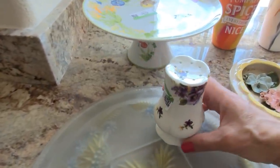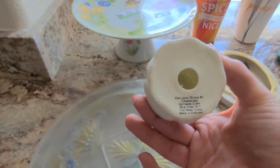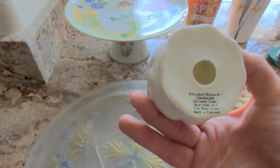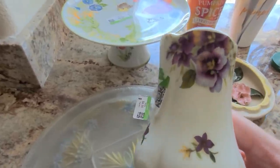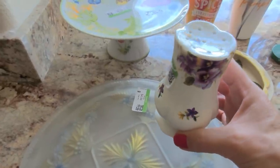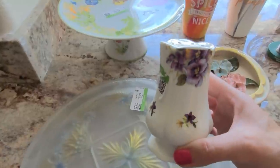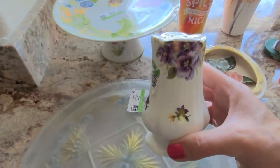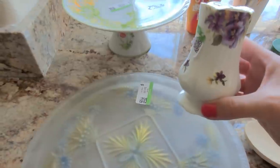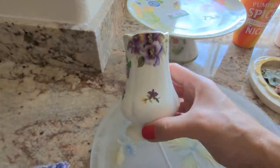This little single salt or pepper is by Crownford Giftware of New York. Fine bone china made in England. It's missing its stopper, but that would be easily replaceable. I just love the transferware flowers on here, and it's a really good size. So as I mentioned in the video, you could use it to display hat pins or fill it with apple cider vinegar and keep the fruit flies at bay. I paid $1.99 for it. I'm going to ask $15.